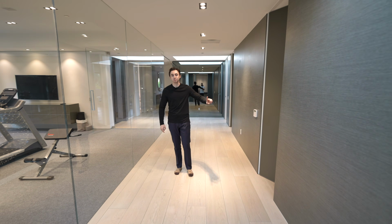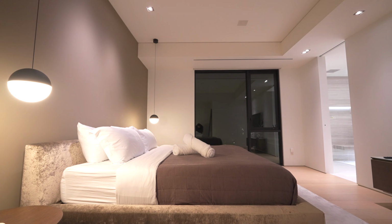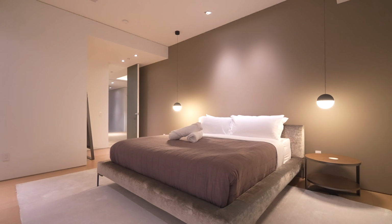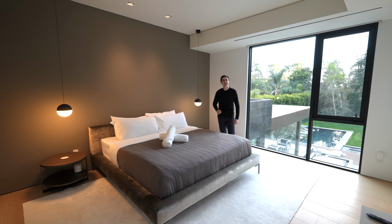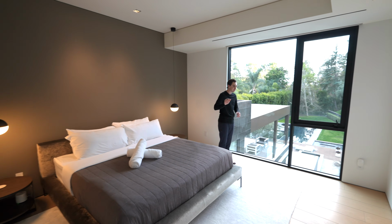On my left, you've got some storage, 2 skylights up above, like I mentioned earlier. And on my right, this is the first guest bedroom that we will be seeing on this level. You've got 2 hanging light fixtures on either side of your California king-size bed, raised ceiling detail above me, and the views right here from this vantage point are unlike anything we have seen before.